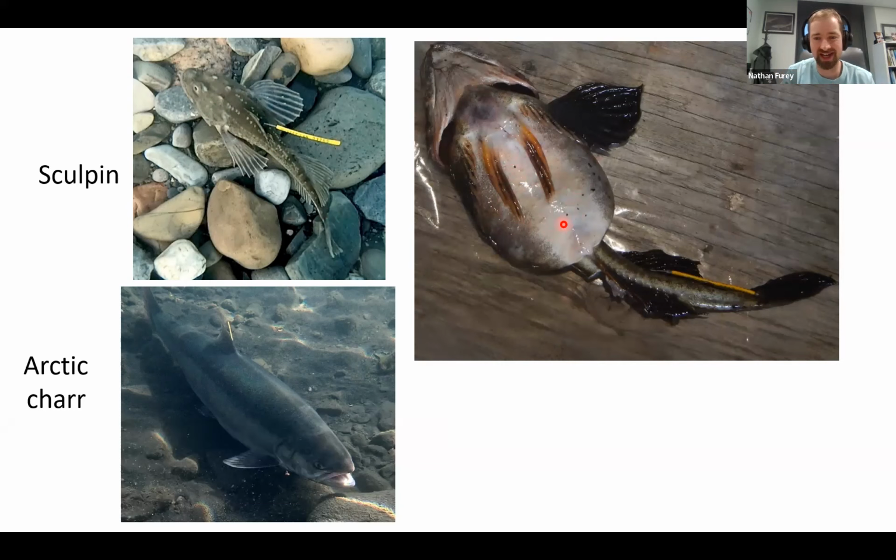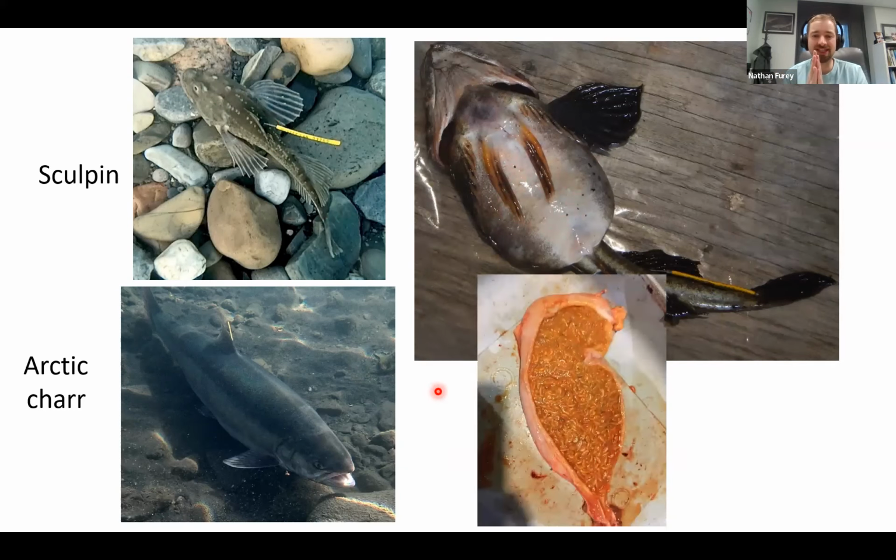And I'm sorry, I hope this next picture isn't too disgusting, but this shows a stomach that's been cut open from an Arctic char, and all those little orange squiggly things are those little bugs or amphipods that come out of the ice. So these fish indeed are waiting for that ice to melt and drop down.